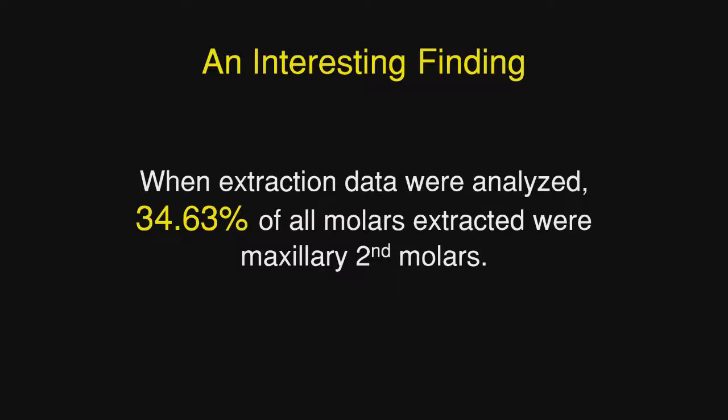Now, an interesting fact, when the extraction data were analyzed, 34.63% of the molars extracted were maxillary second molars. This should come as no surprise to anyone listening to this video, because we all know that the maxillary second molar is the most susceptible tooth in the mouth to being lost. We've known that for years.